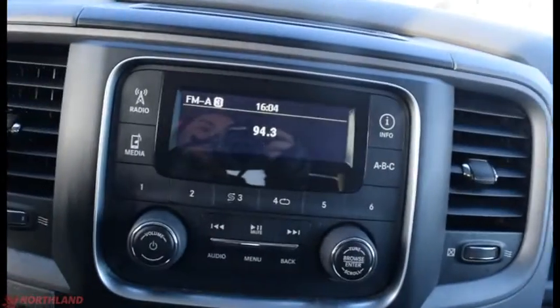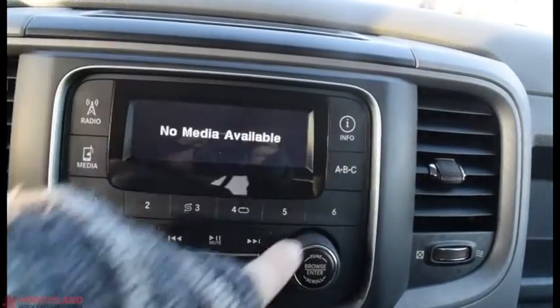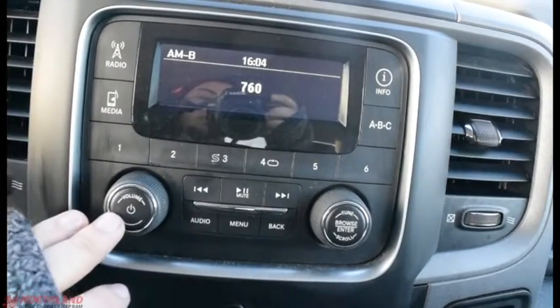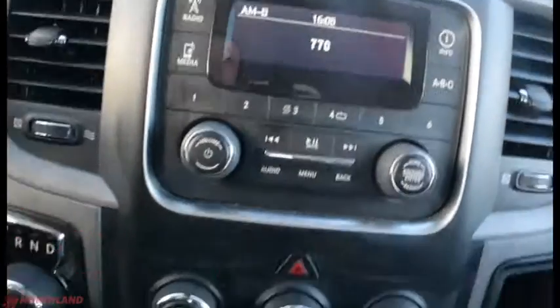And then over here in the center we do have our radio, so you have your AM, FM, and Sirius XM on there, as well as your media tab here. Info, ABC, and then you got your presets down here, as well as your volume up and down with the power, your skip, and your pause there. Audio, menu, and back, and then you also have your tuner and browser right over there.